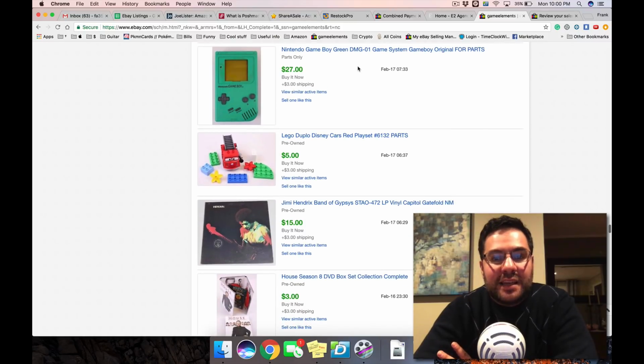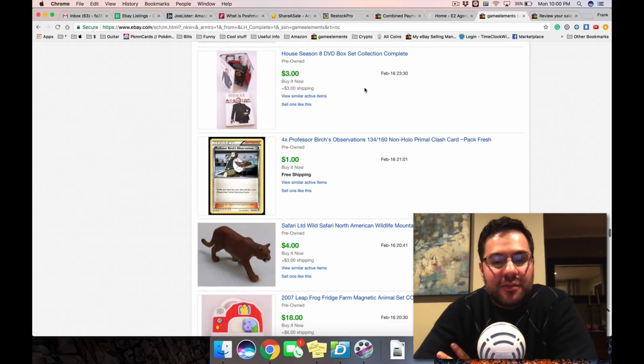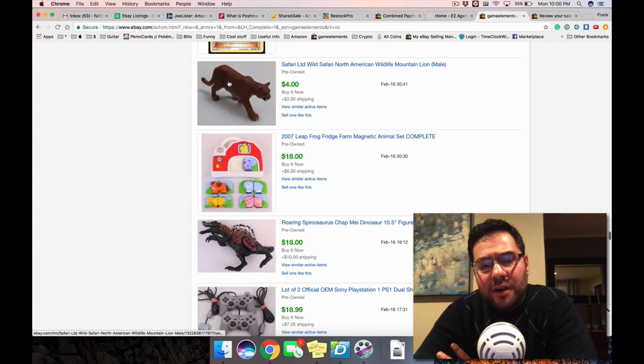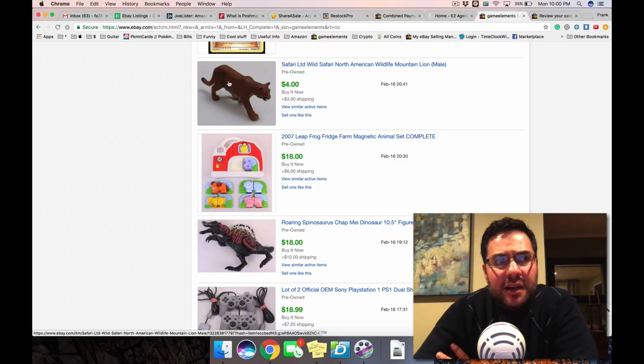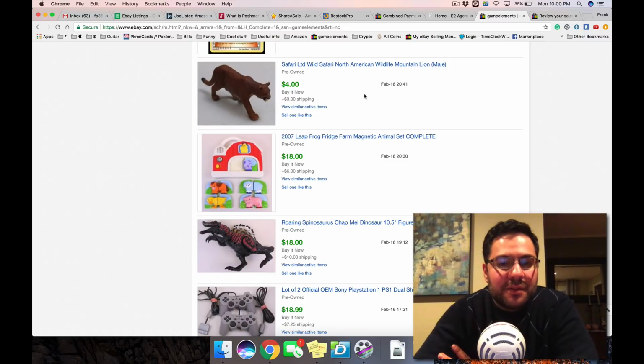So again, this Game Boy is for parts, doesn't work. Bam, $27. This was an incomplete Lego Duplo set that sold immediately. I think we could have got more for it. A vinyl record. So Safari, Schleich, what other ones? Chapmans. A lot of these brands for animals and dinosaur figures and stuff like that. Look out for those. Those tend to do very well. Some of them sell individually for a lot. This one, usually I'll put stuff like this in a lot, but hey, $4 for one little figure.